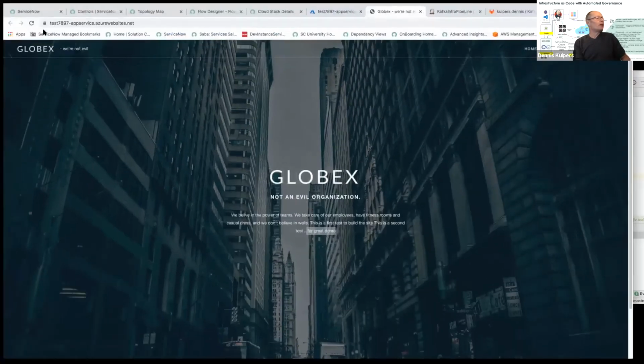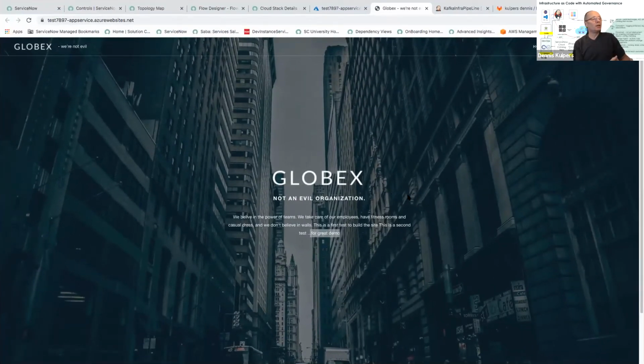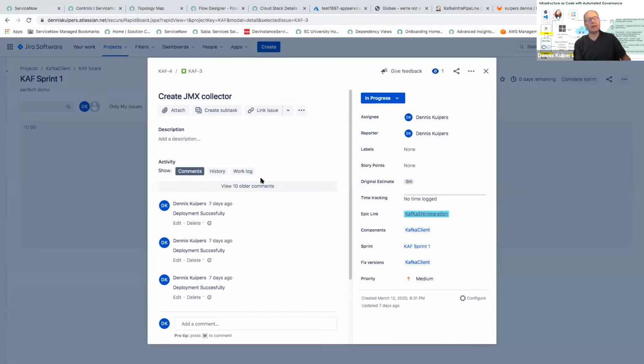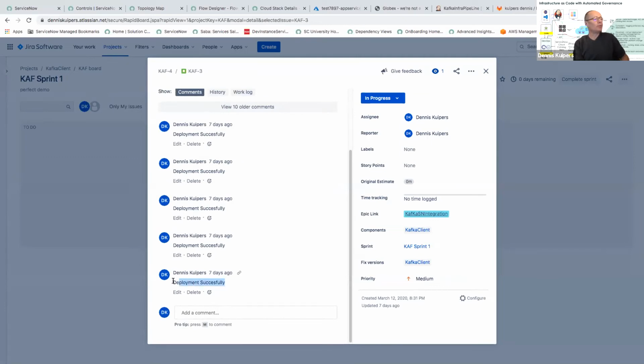Now, for feedback into the tool chain, what I have done is basically integrate also with Jira, so I can notify the developer. When I go to the story that is involved in this demo, I can say your deployment has gone successfully. So the feedback into the tool chain is also supported from here. Of course, when something is failing, I can also send information back to the developer in his environment, let's say tool of choice, where I can say, hey, your deployment has failed. This is an incident ticket which is assigned to it.